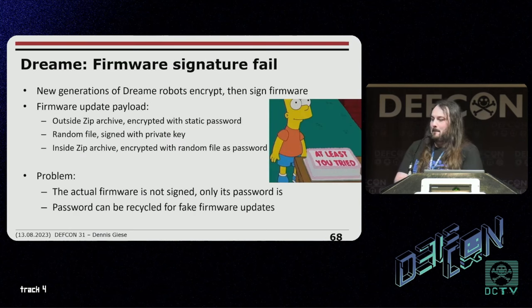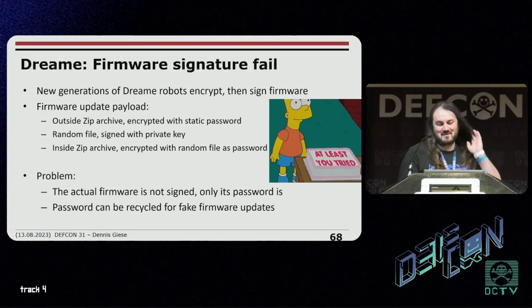One interesting thing is that Dreame kind of messed up the firmware signatures, so we didn't really use that, but it's interesting. They use encryption and signing, and the way they do that is very interesting. The archive is encrypted with a static secret. Then we create a random file. I was not sure if it was a trick or if they messed up. It was a little bit weird.